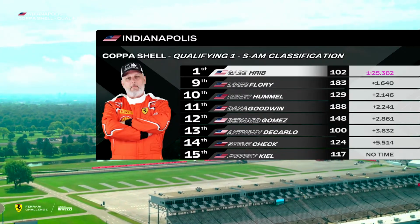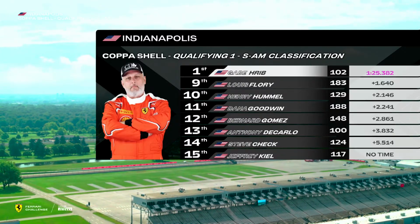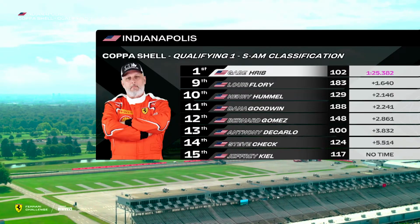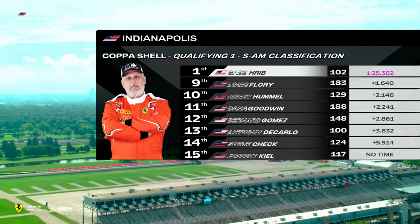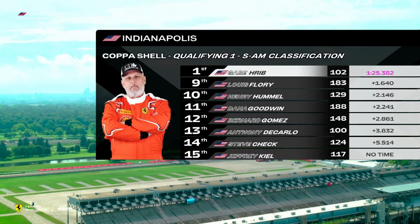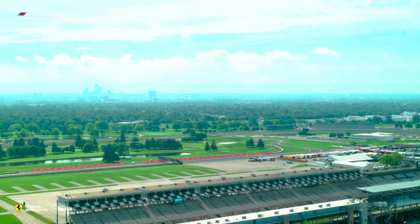Henry Hummel, Dana Goodwin, Bernard Gomez, Anthony DiCarlo, Steve Check, Jeffrey Keel down to P15. Same goes for all the drivers. Do give us a shout if we're getting it wrong. We're happy to be corrected. And that's it, I think. Is it for Copper Shell? It is indeed. That's our 15 drivers.